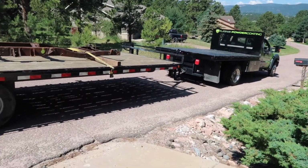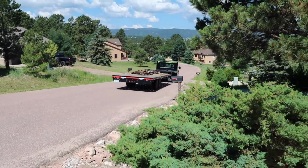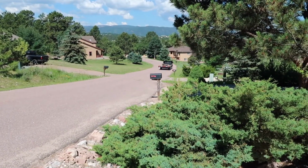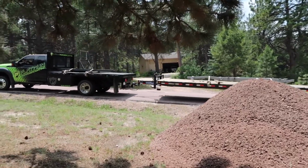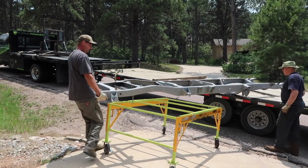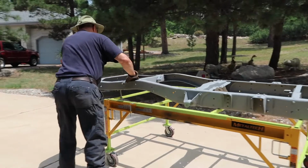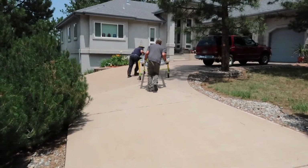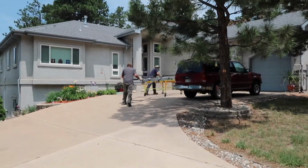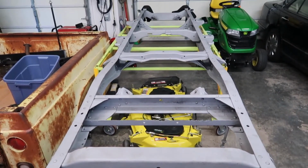We did have to wait a couple of weeks for pickup since they are very busy. We loaded up the frame and sent it down the road to get clean. After a couple of weeks, they scheduled the delivery, and here they are coming back up the road. We got the frame onto our dolly and wheeled it back into the garage. As you can see, they did a very nice job.